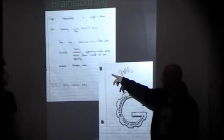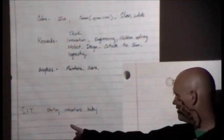This was just some of our initial ideas and sketches: the colors, what keywords come to mind, what kind of graphics we're thinking of. Somebody had an initial idea of SIT Engineering, which is Start Innovating Today, which is kind of cool. Then these were some of the initial sketches, where we were thinking of a cog, a G for Green River, and then aerospace, civil, mechanical, and electrical. We thought about which fields went into it.